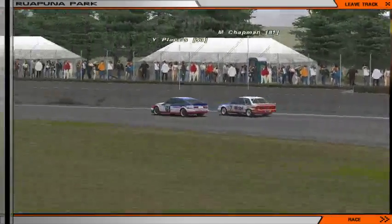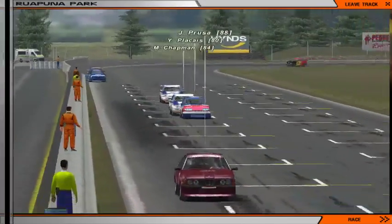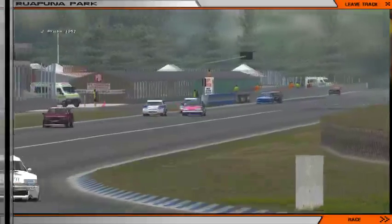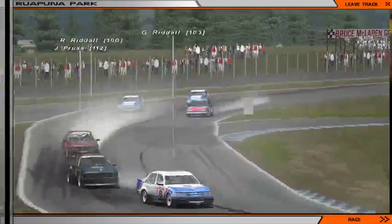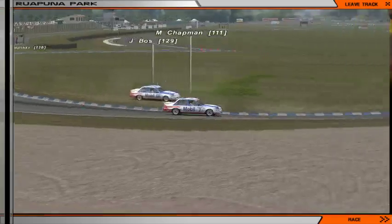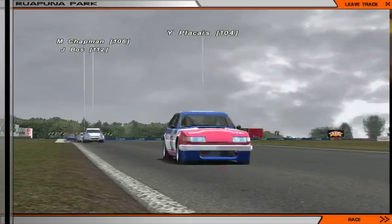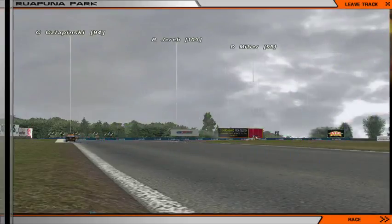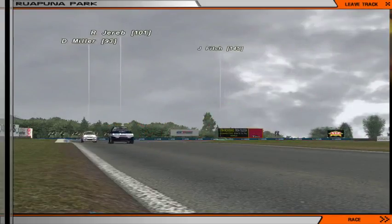But wow, what a run through the Rock Sweeper. Goes up the inside of Mick down there. Now Mick with a run down the straight. Let's see what happens if he can make his way past round the outside. Not quite able to, as Juha behind has a big moment on the brakes. And Demetrius and Brian fighting there, the blue Alpha and the black BMW.